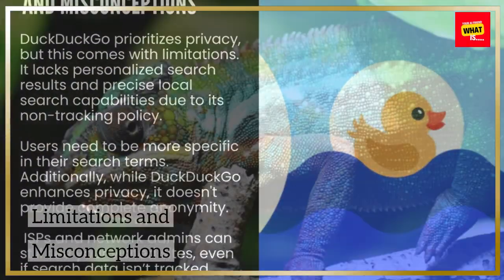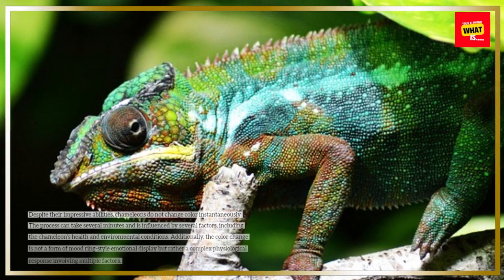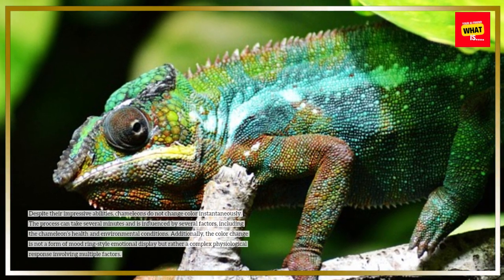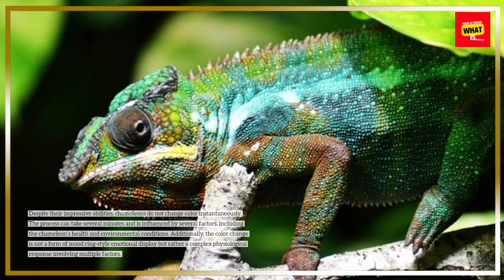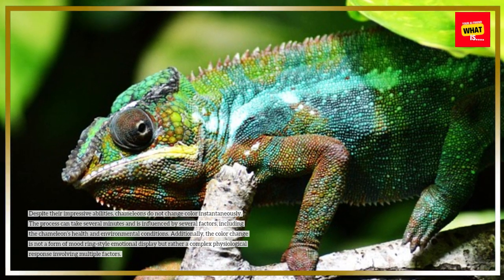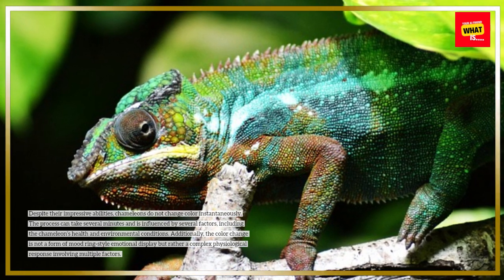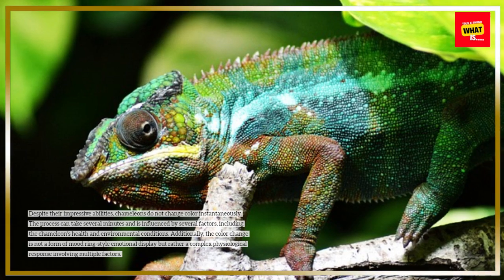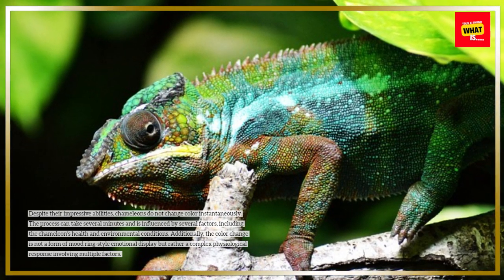Limitations and misconceptions. Despite their impressive abilities, chameleons do not change color instantaneously. The process can take several minutes and is influenced by several factors, including the chameleon's health and environmental conditions. Additionally, the color change is not a form of mood ring-style emotional display but rather a complex physiological response involving multiple factors.